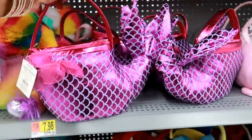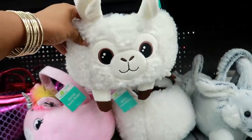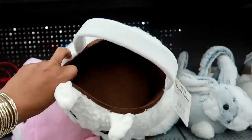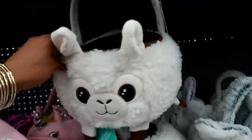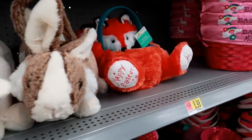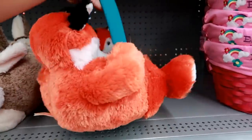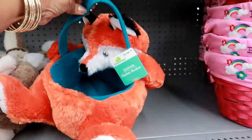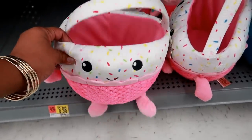That's definitely different. Oh my goodness. Look at him. That is adorable. That is $8.98. They even have a fox for $8.98. I've never seen baskets like this before. This is $8.98 as well.